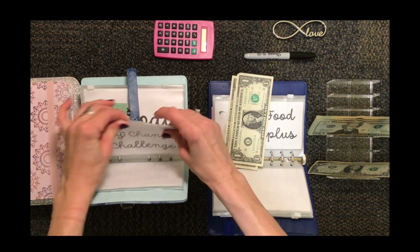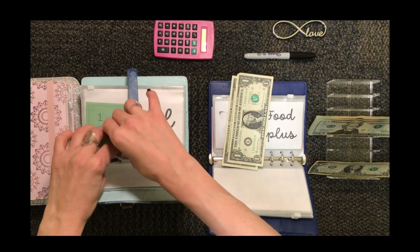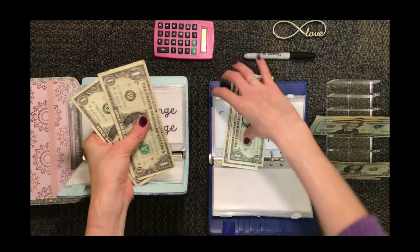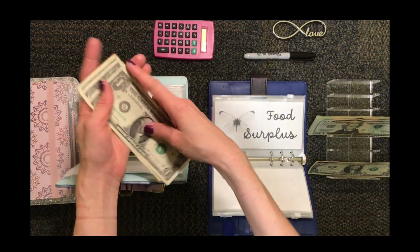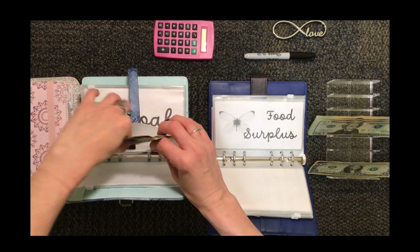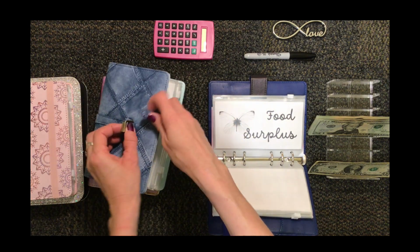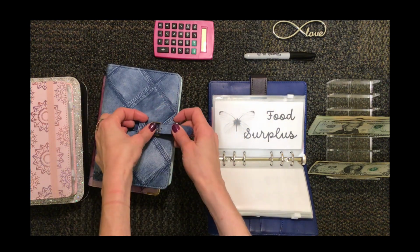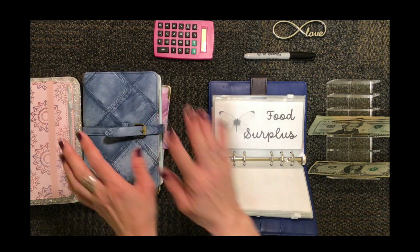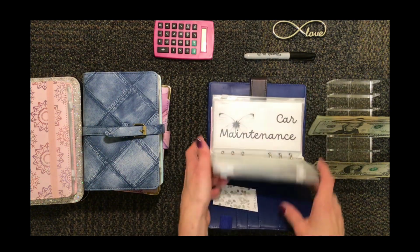But this month I was able to use $2 worth of change, and then I'm going to save those dollars instead of saving the change. It's just going to be a little bit easier for me, and I personally prefer to just have the dollars instead of, I don't know, heavy change. So that is everything for food for January.